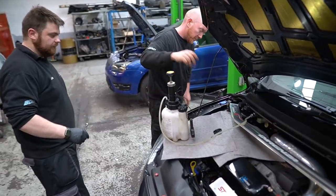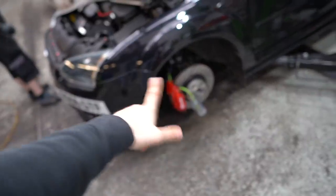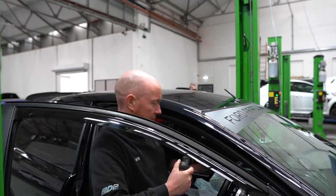Right guys, we're on to bleeding the brakes now. Like I said, when I did it on my driveway, I did a bodge job, typical standard GCM. But yeah, we've got all of these linked up with some homemade drainage facilities, but Alan and Dave are doing bits. I've just named him Dave now.